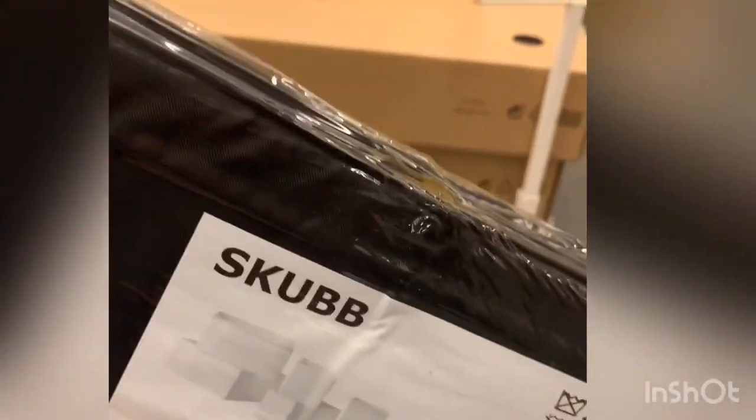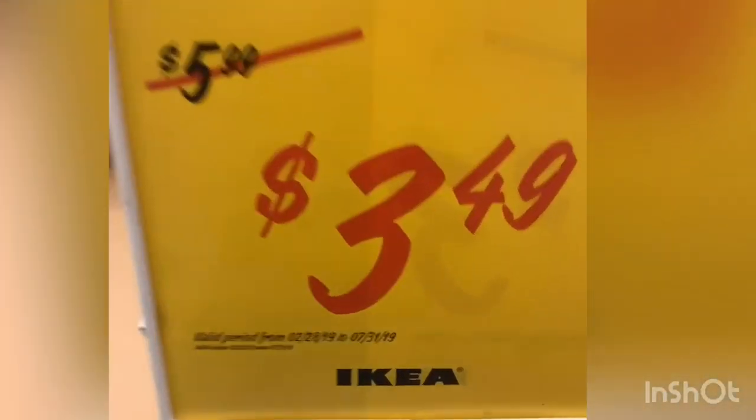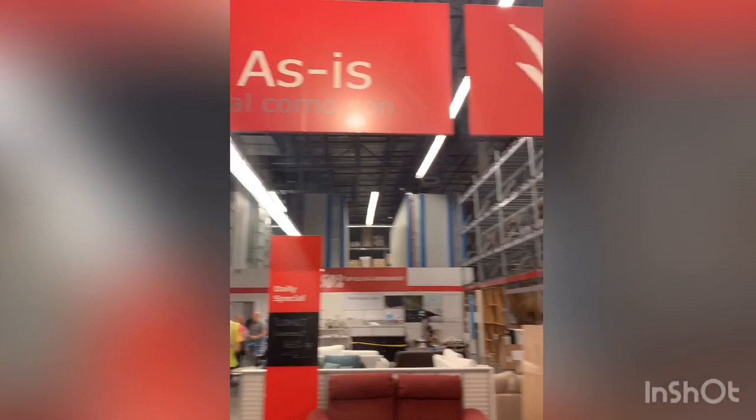In this situation with these little pull out boxes, whatever they call these little cubbies, they're reduced to $3.49. It's on a yellow sign, but it's only temporary that it's going to be at that sell price, but they're going to continue to sell it versus that dresser.